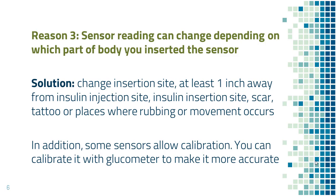Some sensors also allow you to calibrate them with glucometer numbers. After calibration, the sensor will become more accurate. Please follow the user's manual to see how to calibrate.